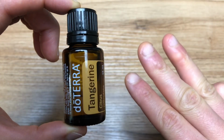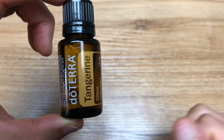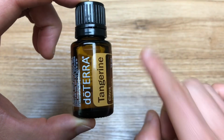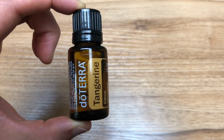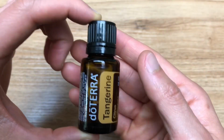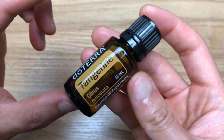The top 3 common uses for doTERRA's tangerine essential oil are aromatic, so breathing it in, topically, so if you can point to it, you can put it there, as well as internally. The main benefits of tangerine are that it cleanses and purifies the air and body, is a great antioxidant source, and supports healthy immune system function, and also can flavor your drinks.